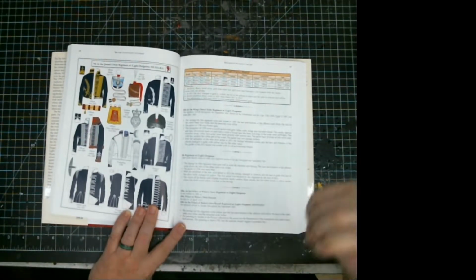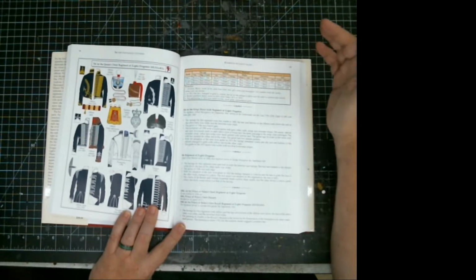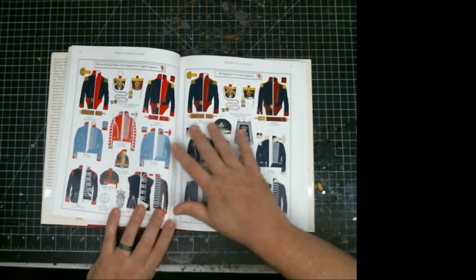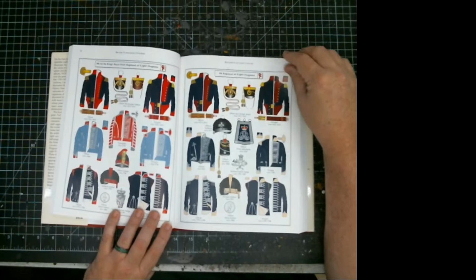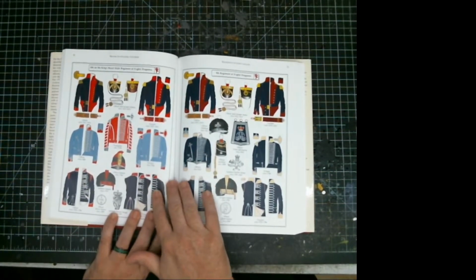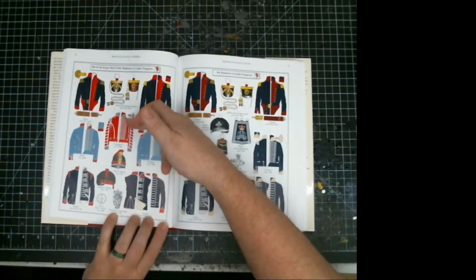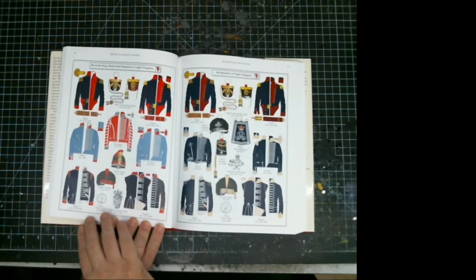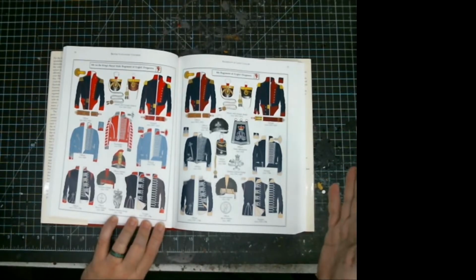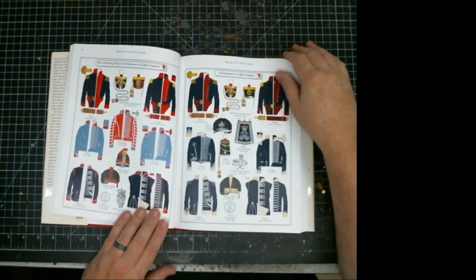But the shakos, the colors, the lace on each one, and even their sashes. You can get overwhelmed on the colors. Like the 8th King's Own Royal Welsh has the troopers' colors, the trumpeters' colors, the officers' frock coats from different time periods. So if you want to do early Napoleonic or late Napoleonic, this really gives a nice coloration of it.